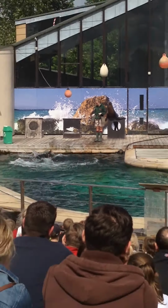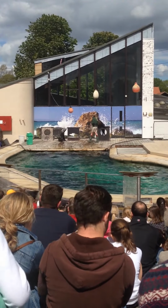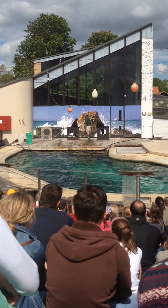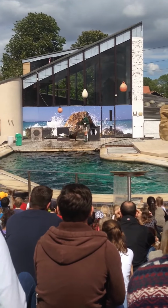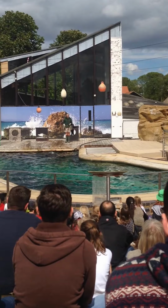There we go. Massive splash as well. Thanks for that, Lara. Propelling herself through the water there. Now, one thing you definitely wouldn't see a seal doing is something like this.